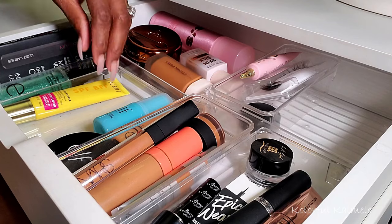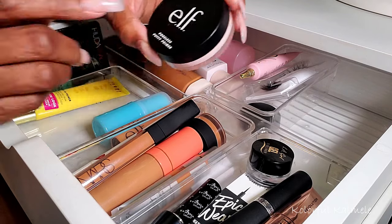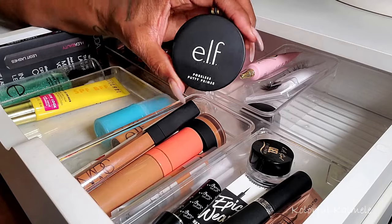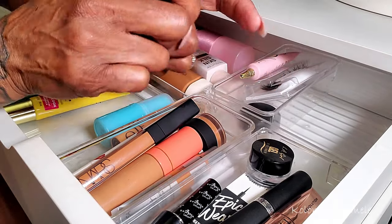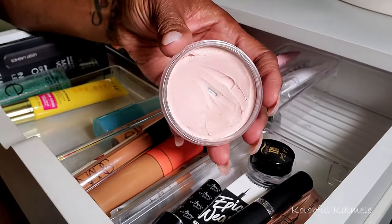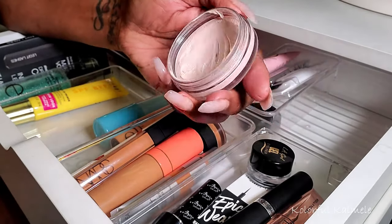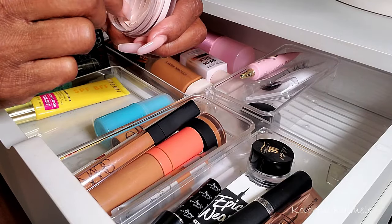Works really nice. Let me talk about this e.l.f. Poreless Putty Primer. I actually just pulled this out of the drawer because I saw it and I was like, I haven't used that in so long. So I just started using it again, digging in here, and I've got like 50 primers on my hand right now.